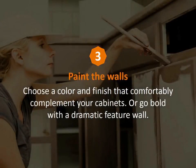Number 3, paint the walls. Choose a color and finish that comfortably complements your cabinets, or go bold with a dramatic feature wall.